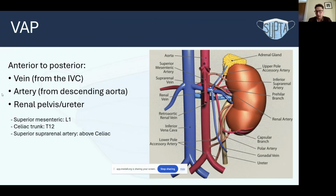Okay, so the hilum of the kidney. We just said that it is a bit different for each kidney. The right kidney is a bit lower, and in the hilum of the kidney, a few things come out. I've used this mnemonic here called VAP. This is from anterior to posterior, so it's as if you're looking at the kidney from the anterior aspect.